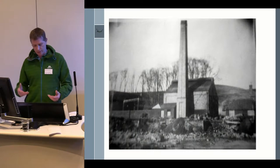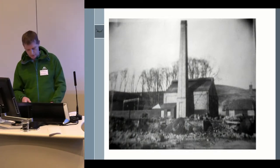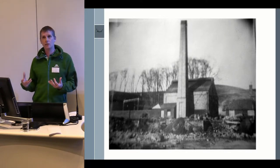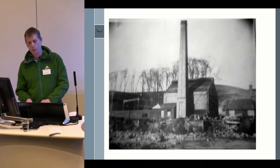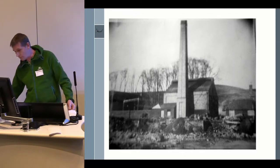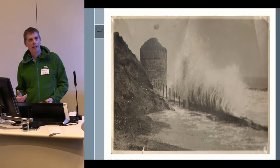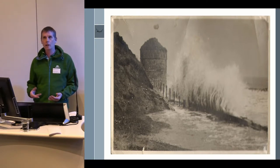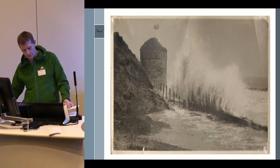And finally, we even have the ruins of the 19th, 20th century gasworks which served the mining communities along the coast. So we have thousands of years of heritage there, some of which is of very important national significance. But it sits on a coastline that can do this. The dovecot that you see there no longer exists, that's long gone, and along with a huge section of the coast edge at this point.